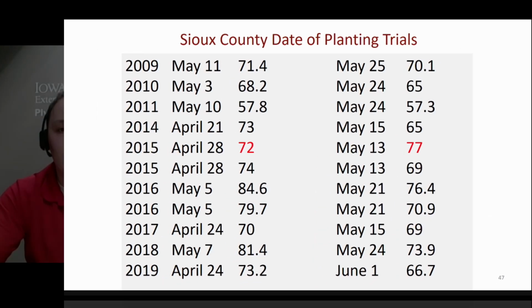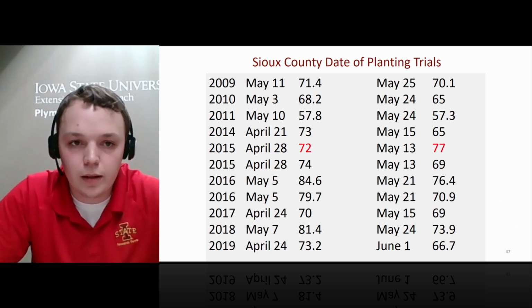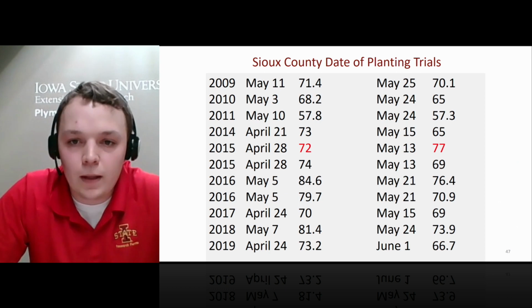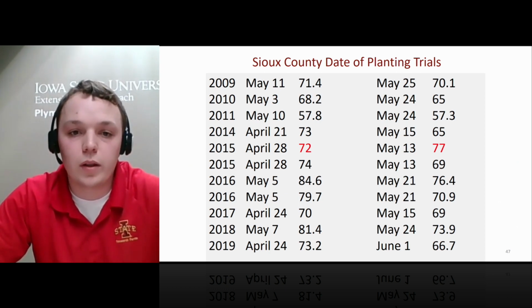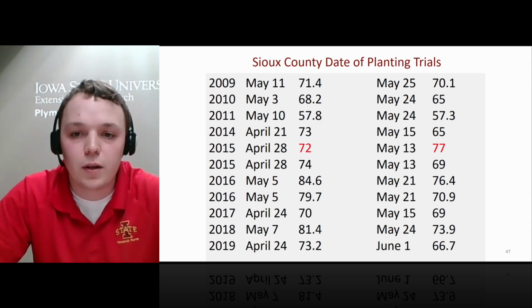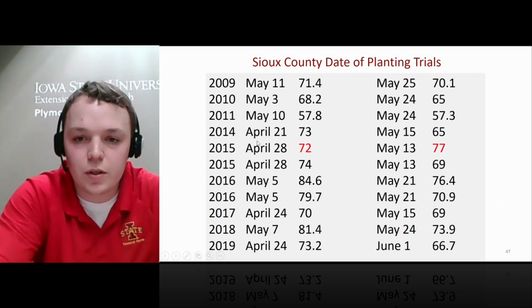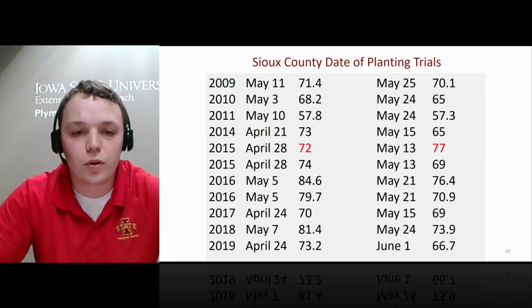Here is a summary of all of the Sioux County planting date trials. So most of these were probably done at Dordt. Again, some of these years I was not here to be a part of them. But one thing that we wanted to point out on this slide was the only year where the early planting was worse than the late planting was 2015. There was about a 5 bushel difference. But as you kind of look through some of these numbers, you get all the way up to about an 8 bushel increase by planting about 2 or 3 weeks ahead.